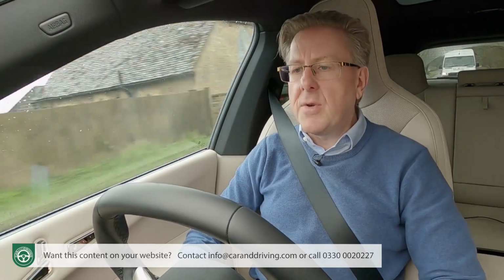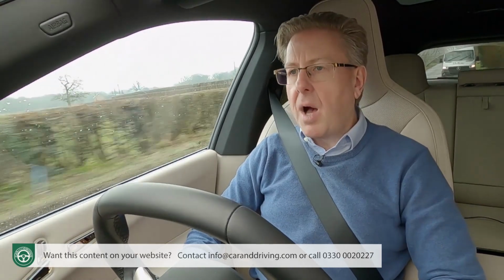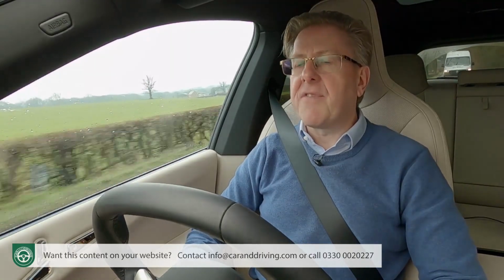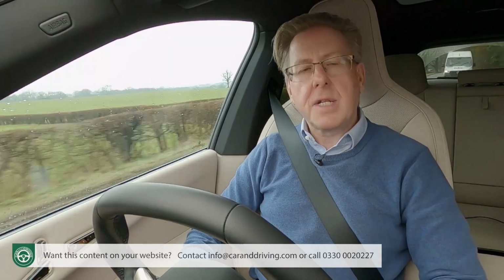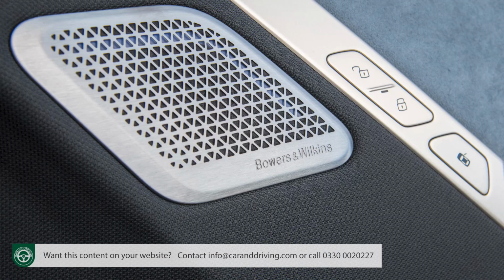For the iX xDrive 50, the residual figure is 54%. Either way, you're looking at losing £30,000 to £40,000 worth of value in the first 3 years of ownership. But that's par for the course in this class. About the same as a Mercedes EQC, and a little better than the showing that you get from a comparable Audi e-tron. As usual, bear in mind that depreciation will take a hit if you load your car up with too many unnecessary pricey extras.